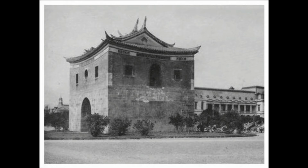Okay, so now moving on. From Beimen we go to Dongmen, that's the east gate. Now here's an original picture of Dongmen. It's not connected to the wall, but it's in its original state, its original Fujian state before it was remodeled by Chiang Kai-shek's flying monkeys.